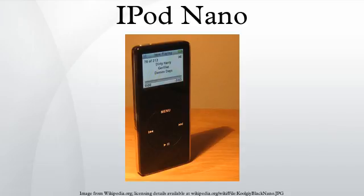Although not specifically designed as one, some accessory makers produced watch bands for the sixth-generation Nano, allowing it to be worn like a watch. In September 2013, TUAW compared the iPod Nano to the Samsung Galaxy Gear, and considered the 3-year-old model to be a better, cheaper smartwatch than the Galaxy Gear because of its more complete functionality in comparison.